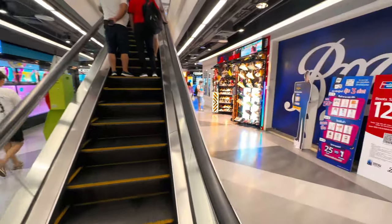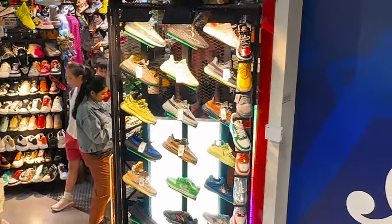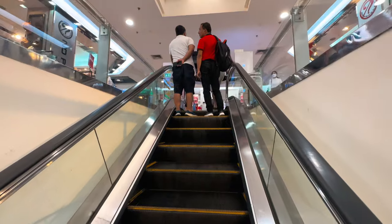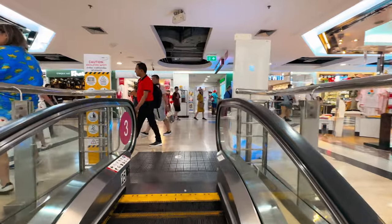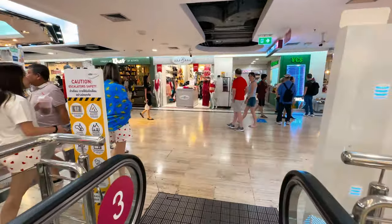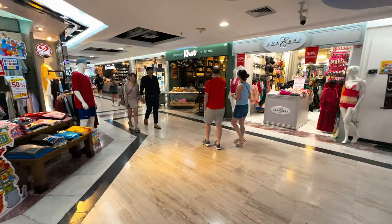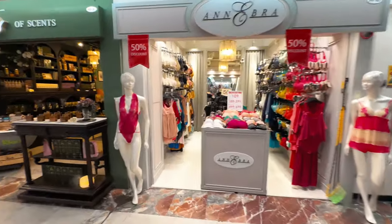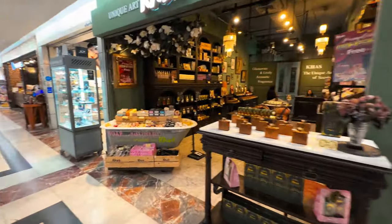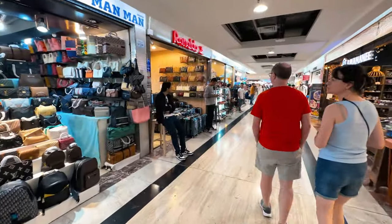Now we'll be in the middle of the second floor. There you have some Nike, Balenciaga, Yeezys. They got it all. It's sometimes difficult to navigate through this mall just because the escalators are not in sequence. We have some scents here, but these scents don't smell as good as in the other mall that we went to. Yeah, they don't.